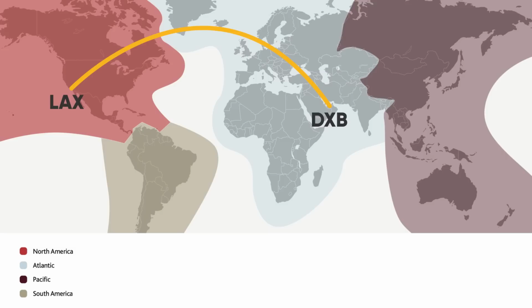So let's get into some examples of how you can build in a stopover to further maximize some of these redemptions. Taking that example from LAX to Dubai, since we're flying from the North America region to the Atlantic region, what we could do is use Dubai as a stopover and then continue on to another city that's also within the Atlantic region for an extra 5,000 Aeroplan points. There are a lot of countries in the Atlantic region, and that means there's a lot of city options that you can choose as your final destination.